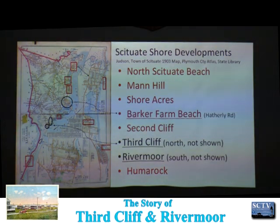I think he had a 17% share in the development of something like 800 lots. Enormous development. And that second cliff is mentioned here, and again, recent research shows this may go back to the 1870s, but it didn't really take off right away. It wasn't until the early 1900s that people started settling there.